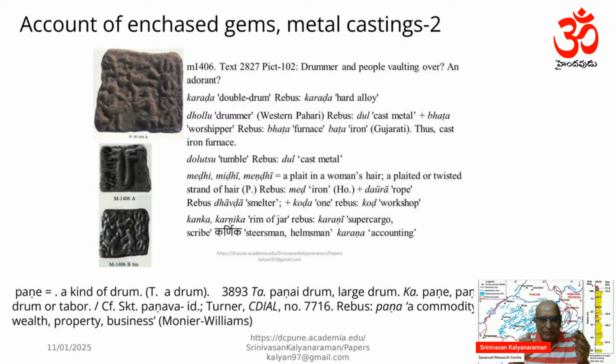This is referred to in technical linguistic terms as Sprachbund, language union, speech union. So in this speech union, we get different words. From that, we are able to match similar sounding words to these symbols. So Mandari is a drummer, Mandari is a furnace, Mandari also is a village headman.